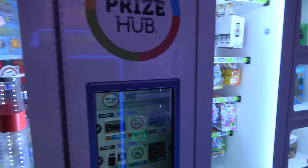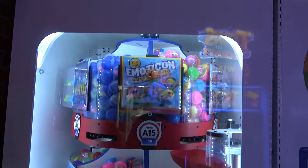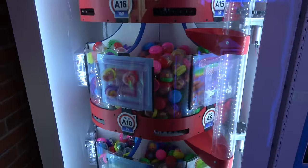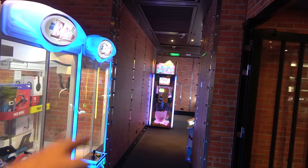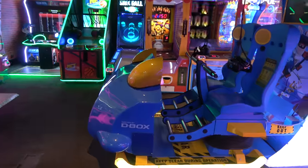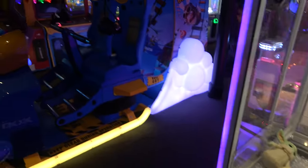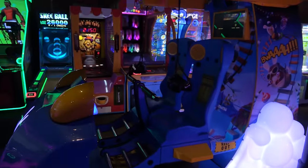Now, if you win any prizes, you don't cash them in at a person, you cash them in at this machine. Here's some of the stuff you could win. First, you would take your tickets, put them in that ticket station machine, and then bring that over here. Let's see, we've got... Oh, Baby Yodas! Oh, you could win Baby Yodas. And the Rayman Raving Rabbids, which is a really cool VR ride.